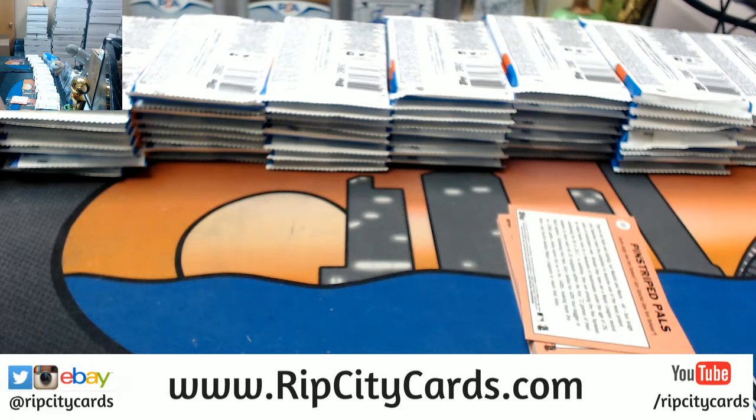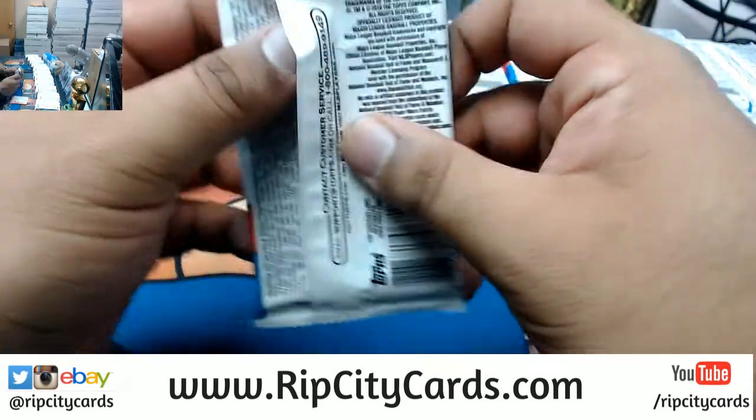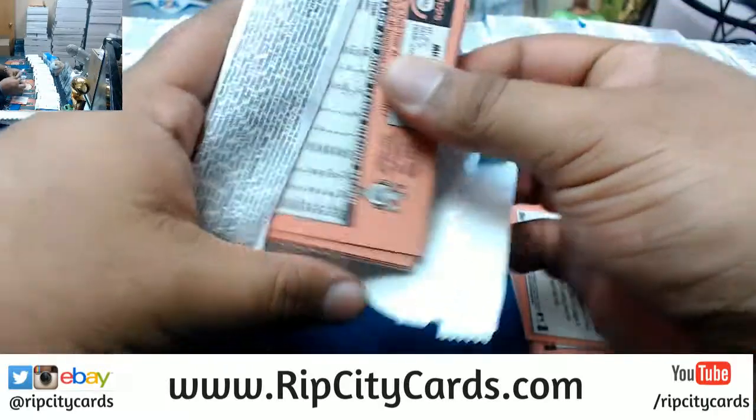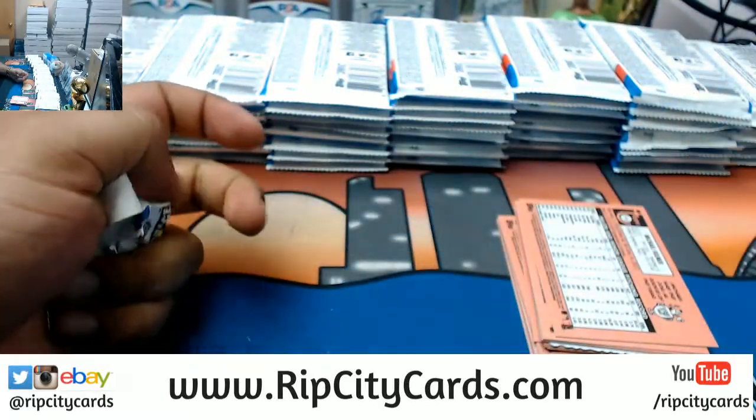I've never hit an Ohtani autograph out of this product, Heritage. I've hit a couple, actually. I've hit a few Ohtani autographs in Donruss baseball, but not in Heritage. All right, I believe Flawless number 2 is full. So Flawless number 2 will be done after this.